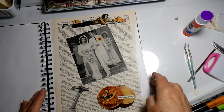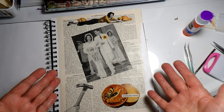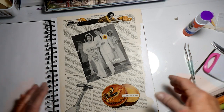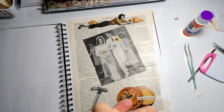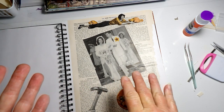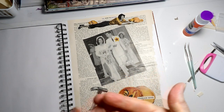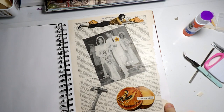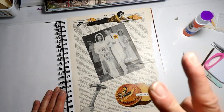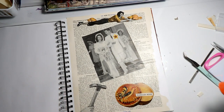So anyway, this is my 6-page magazine, random 6-page magazine collage. So we are going to have 6 random numbers picked for us, and we're going to use the corresponding magazine pages to make a collage. We can use anything we want for the background, and we can pick 2 embellishments from either the magazine or our stash. So I think that's kind of cool.